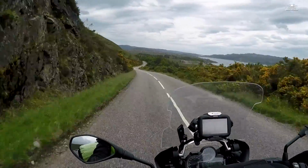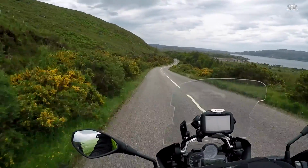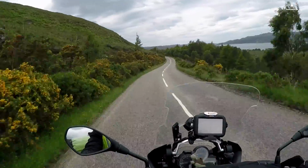So it goes further and you can see long curves and free roads. Wonderful.